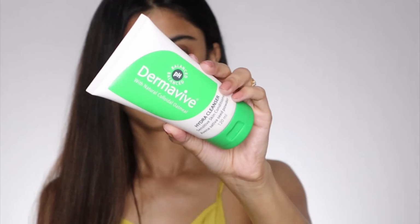I just washed my face with this DWSUSH Hydra Cleanser. I use this cleanser regularly. This one is for sensitive skin conditions and it does not dry out my skin. It is SLS free, paraben free, soap free, fragrance free, and I love this.